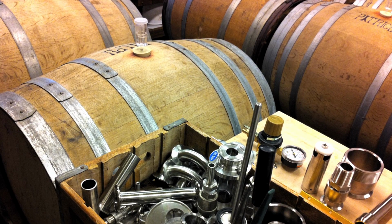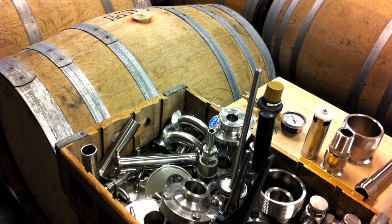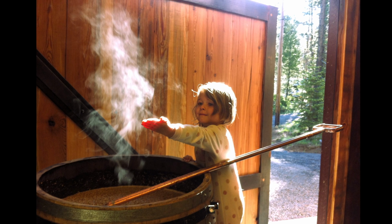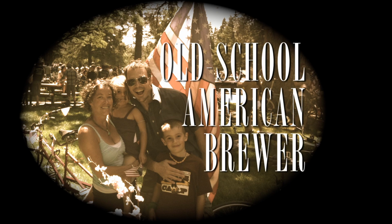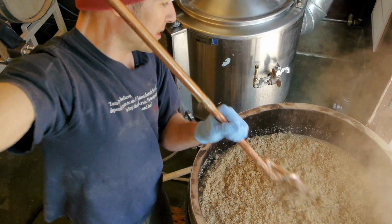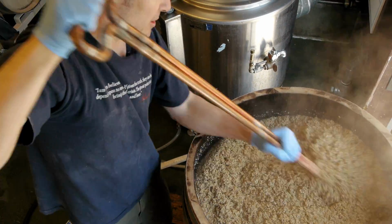I'm trying to take the European old world process idea that the process is really important, but then also the small scale and hands-on type of brewing is kind of more like the colonial American brewer. So I'm bringing water in from underneath. That's going to allow me to remix this one more time to kind of just get those sugars into solution as much as possible.